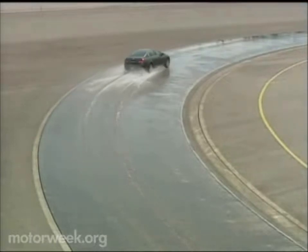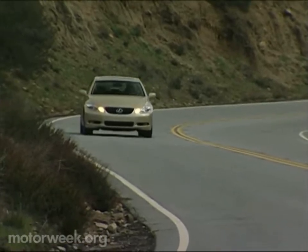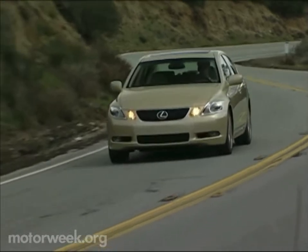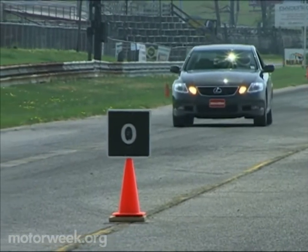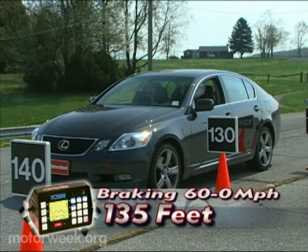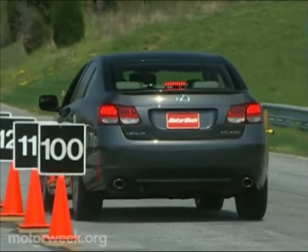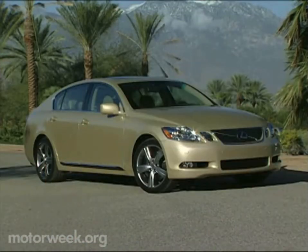Another first is the optional pre-collision system. A millimeter-wave radar, part of the radar cruise control, detects an impending impact and then activates brakes to reduce crash speeds. It's tied into the GS 430's electronically controlled brake system, whose ABS-equipped four-wheel discs delivered a slightly long 135-foot average stop from 60. The brake-by-wire pedal gave little feedback, but stability was Lexus solid, and styling is Lexus smooth.